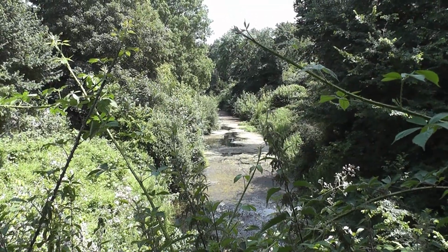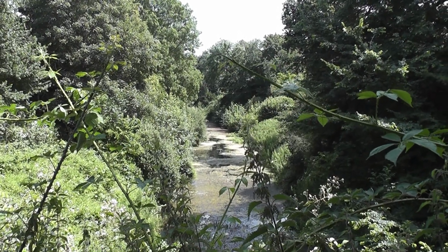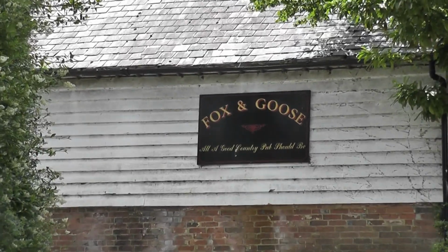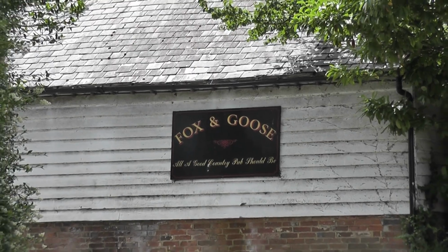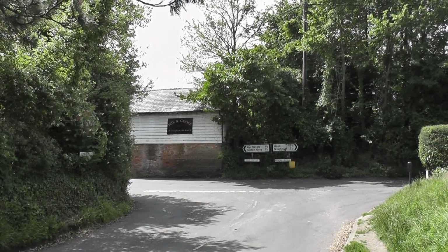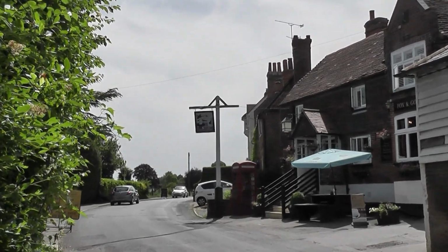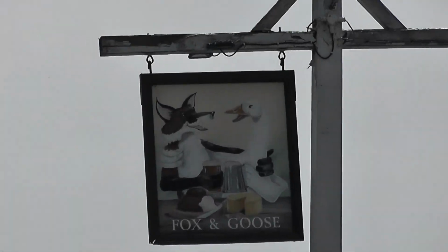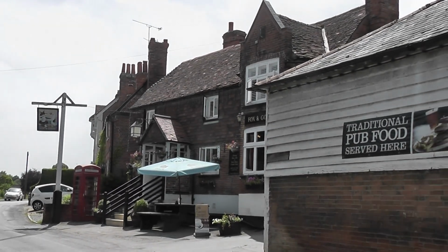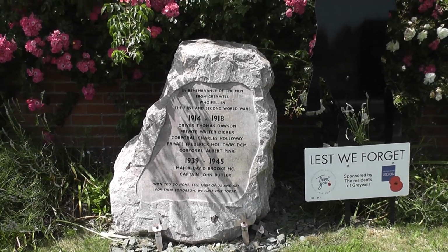A view back down the canal from a point above the tunnel entrance. Just arriving in Deptford Lane. Fox and Goose over there. Not sure if that's still an active pub, but check it out if you're interested. In fact, we pass it anyway, and it is still active, as you can see. So a possible early lunchtime stop for those that want one. Memorial to the war dead in front of the village hall.